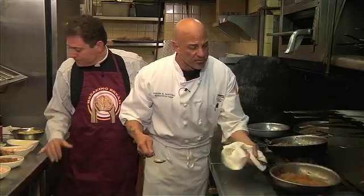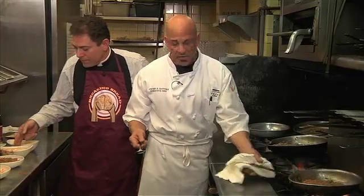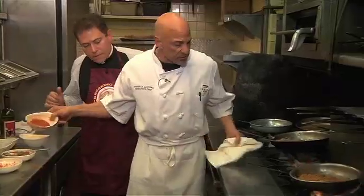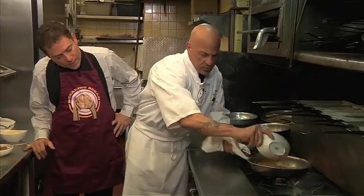Now, actually, what we do at the restaurant when we get an order for this is the prepared ragu goes into the pan, and we add just a little bit more tomato sauce to this.